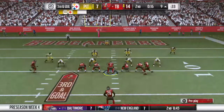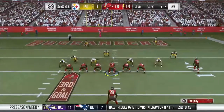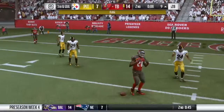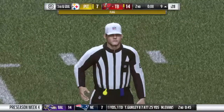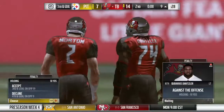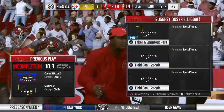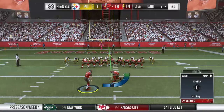They're going to hurry back to the line now. An extra defensive back on the field here for 3rd and goal. He'll look to throw. Incomplete. And we're down to 8 seconds now. Holding offense. The penalty is declined. So they won't get a touchdown, but here's a chance to at least get 3 to end the first half.